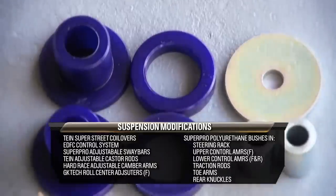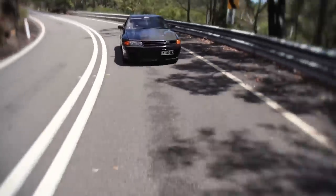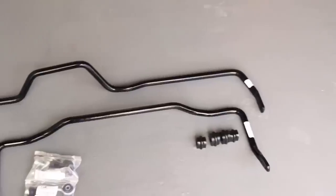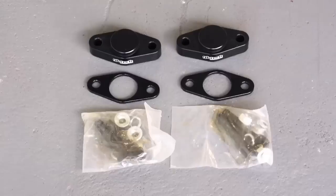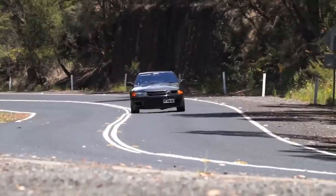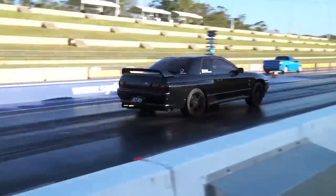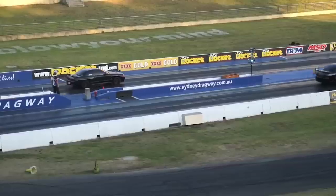Rather than using rose jointed arms for everything, we instead replaced every single bush in the car with Super Pro polyurethane items. It made the steering and suspension in the car feel brand new and offers improved suspension compliance without the harshness of rose joints. Super Pro roll control adjustable sway bars also got the nod, and we installed roll center adjusters. Overall, the package gives daily driven comfort, but with supercar rivaling handling through the twisties and the ability to run 1.65 60 foot times on street tyres. Once again, supercar performance.